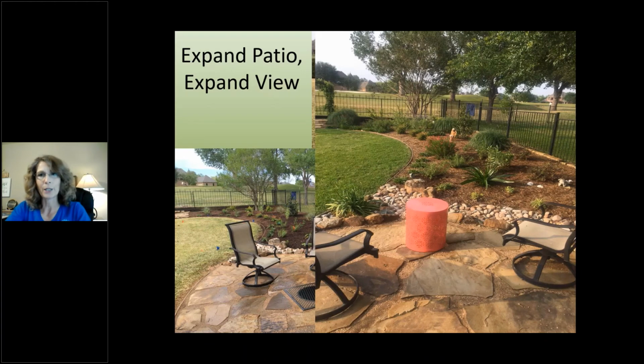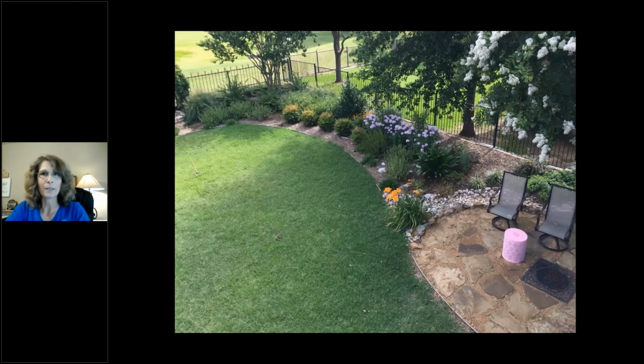This shows that area maturing a little bit more, and then this shows it even more mature. So we did leave some of the Nellie R. Stevens in there and a couple more on the other side of the yard, but just then added abelias and loropetalums and perennials and nandinas to just make it a more inviting look than a hedge.